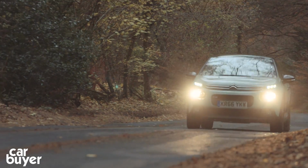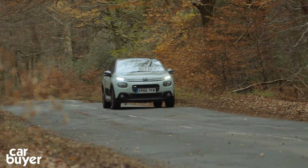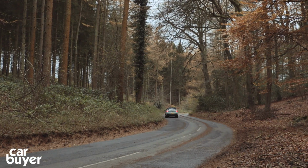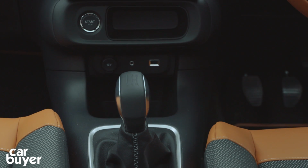But for all the Citroen's charm and clever good points, there are a few areas where it's not so good. With its soft suspension and numb steering, the C3 is positioned at the comfortable end of the market. A Ford Fiesta is considerably more fun to drive. And there are also a few ergonomic flaws. The gear lever has a long throw on it, and it's quite notchy to use.